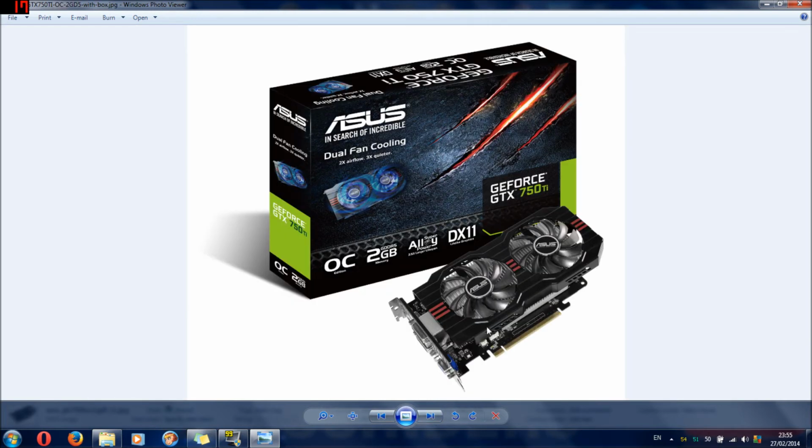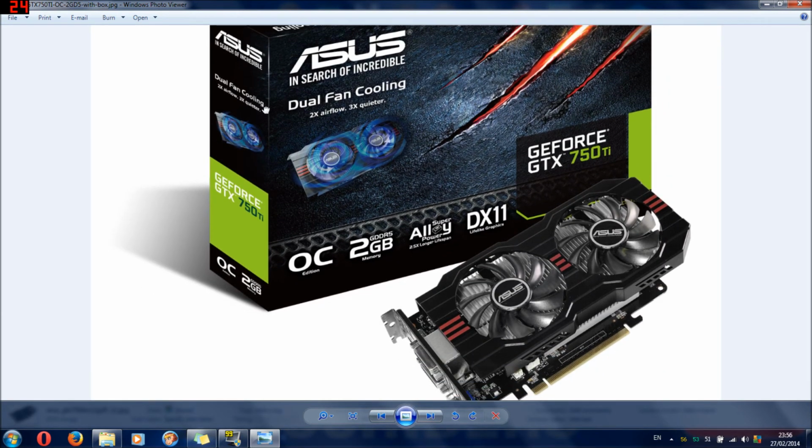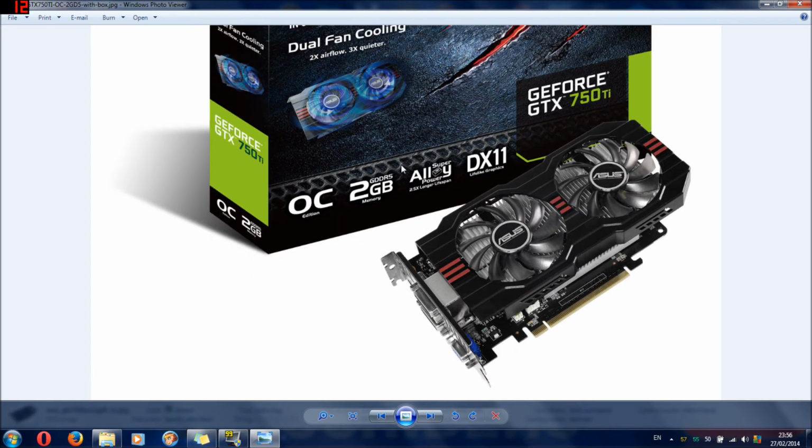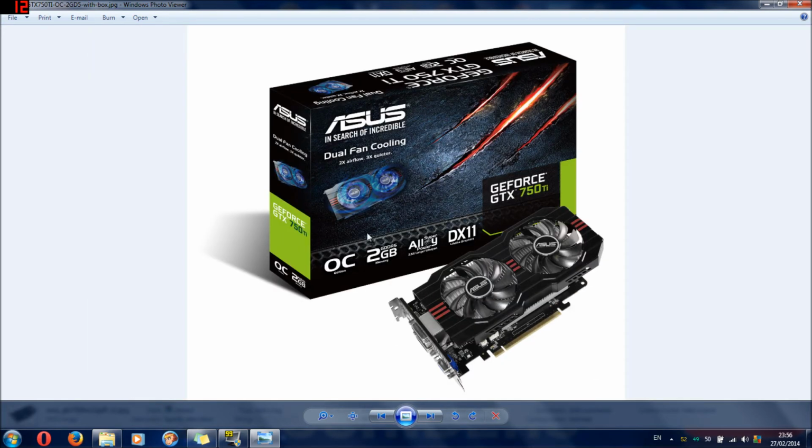And it also has the cooling of ASUS, which has a dual fan, as you can see on the box, which will help it. It also can be overclocked, so I chose the overclocked edition, so you can get that extra performance if you would like to overclock your card. You have that option to overclock it. Also, obviously it's going to have DirectX 11, 2 gigs of RAM, as I already said, and it's the overclocked version.